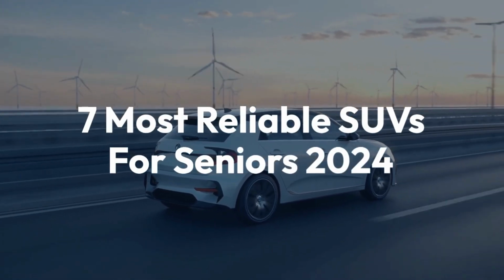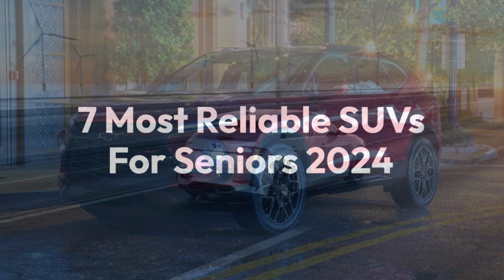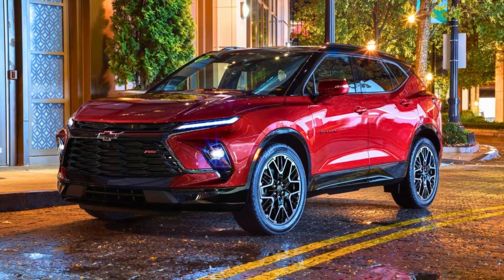Today we'll be taking a look at the 7 most reliable SUVs for seniors 2024. Number 7. Chevrolet Blazer. Alright, buckle up for the lowdown on the 2024 Chevrolet Blazer.